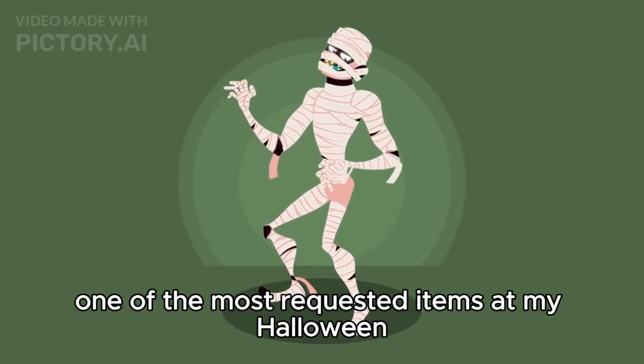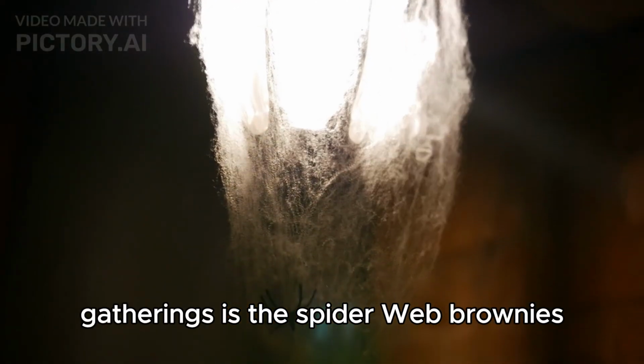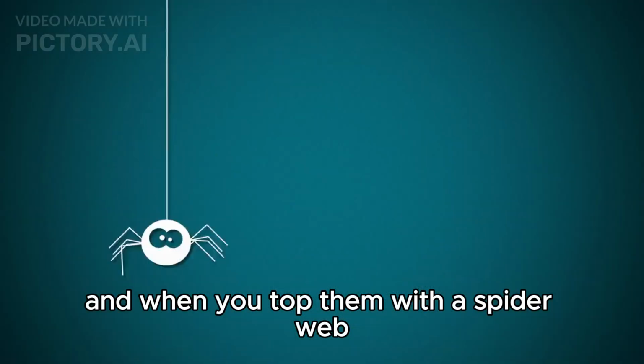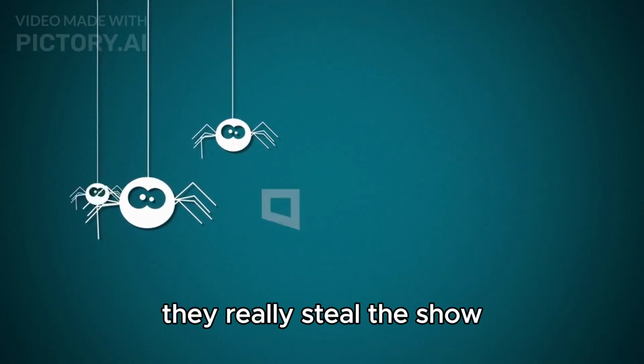Speaking of parties, one of the most requested items at my Halloween gatherings is the spider web brownies. These fudgy brownies are so rich and chocolatey, and when you top them with a spider web made from melted marshmallows, they really steal the show.